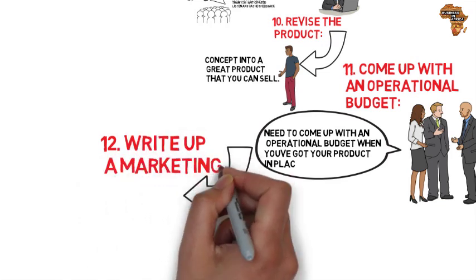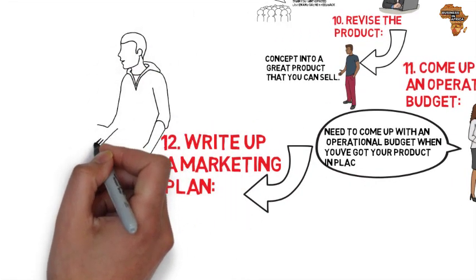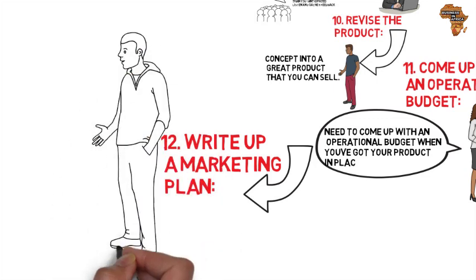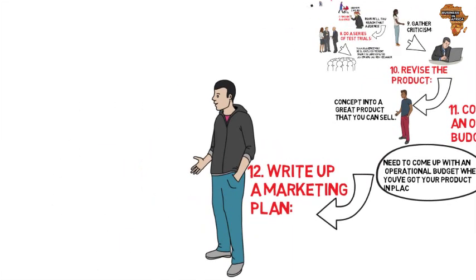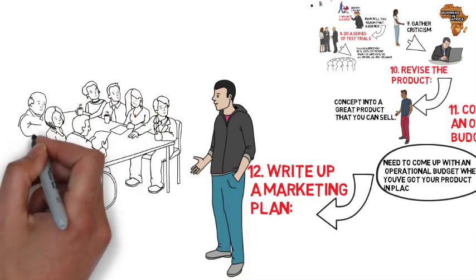Number 12, write up a marketing plan. For your product, once you've got your product in place, you need to figure out a strategy for marketing that product to investors and eventually to customers. What's your selling point? That's your thing.